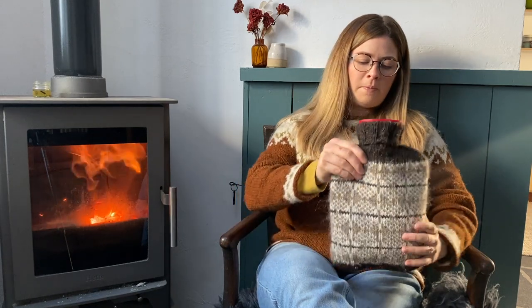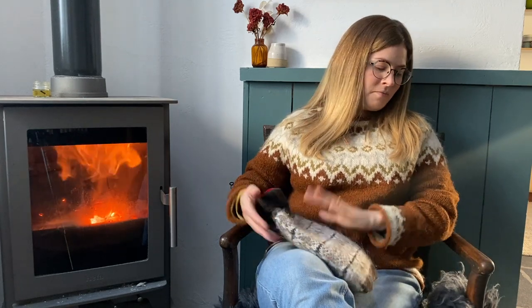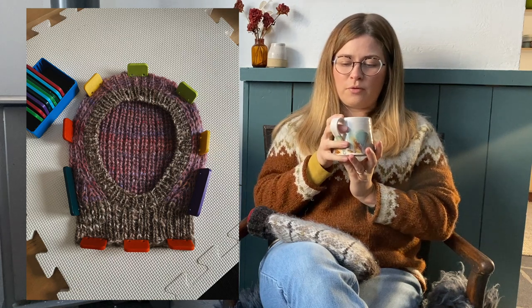I didn't block it because I just couldn't be bothered. So it's totally fine. So that's finished object number one. Finished object number two, I cannot find. So I'm going to put a photo here for you.